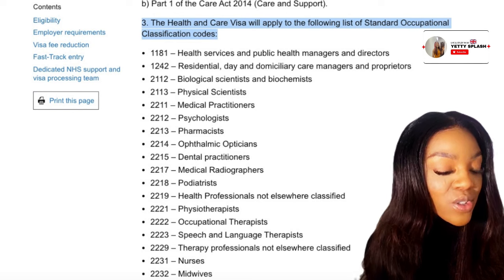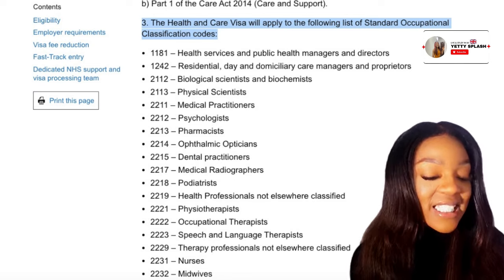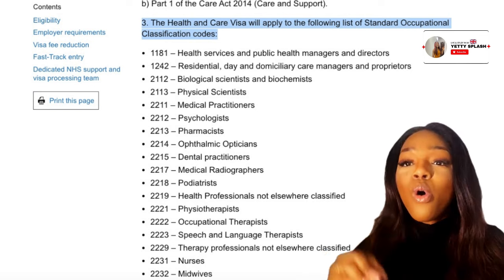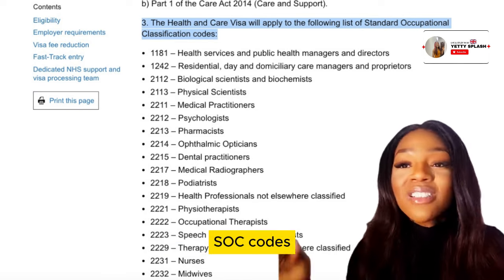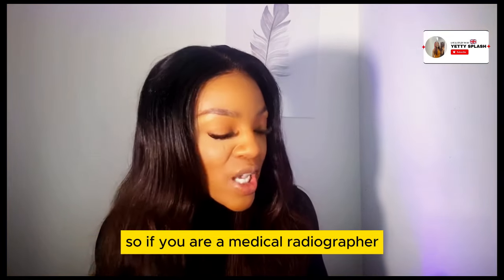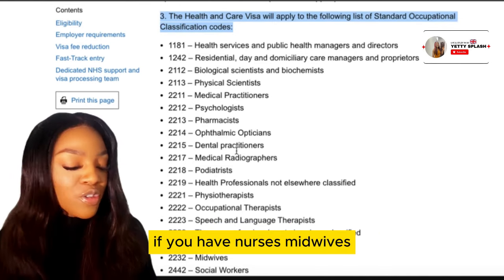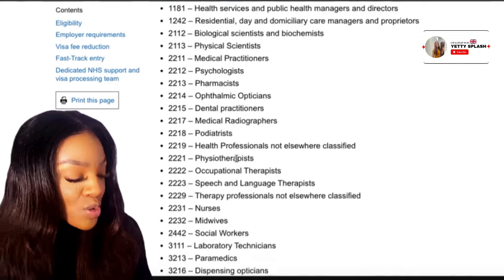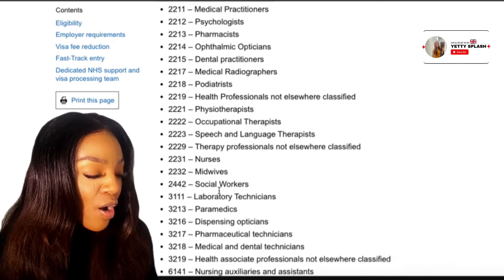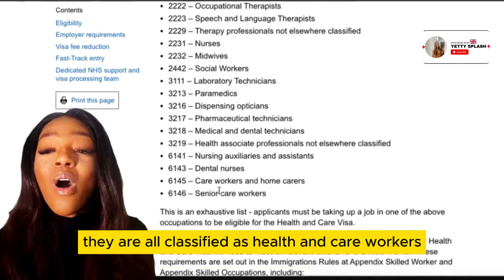The health and care visa would apply to the following list of standard occupational classification codes. So if you're seeing the code on my screen now, that is 1181, Health Services and Public Health Managers and Directors, 1242. There are a host of occupations on the list. All these SOC codes are applicable. They're all classified as health and care workers, okay? So if you are a medical radiographer, that is 2217, you are also a health and care worker. If you're nurses, midwives, social workers, 2422, laboratory technicians, paramedics, and so on and so forth. From the beginning of the 1181 code to the last end on this list, which is 6146, senior care workers, they are all classified as health and care workers.